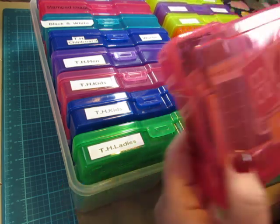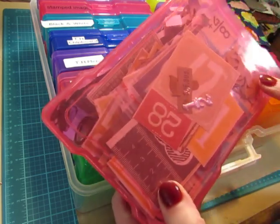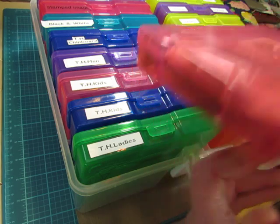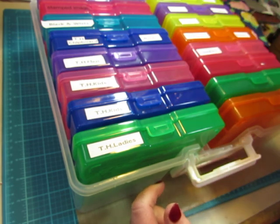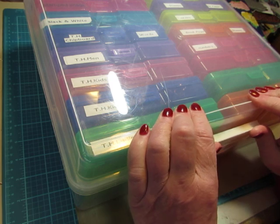This is one of my favorites, and it's very full. It's numbers. You know I like numbers. So there's little cutout numbers, and then scrapbook paper numbers, and die cut numbers, and then the 3 empty ones. And I'll show you what I did with those, what used to be in those boxes.